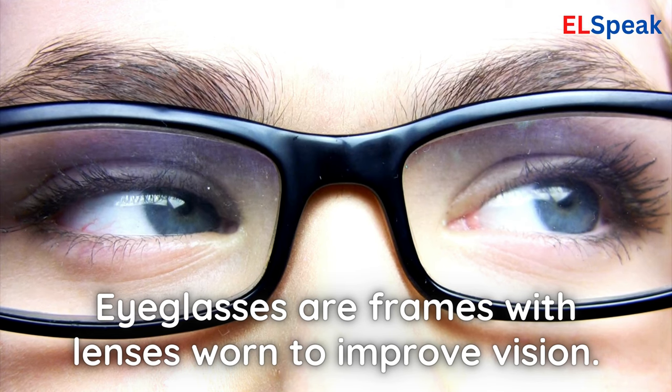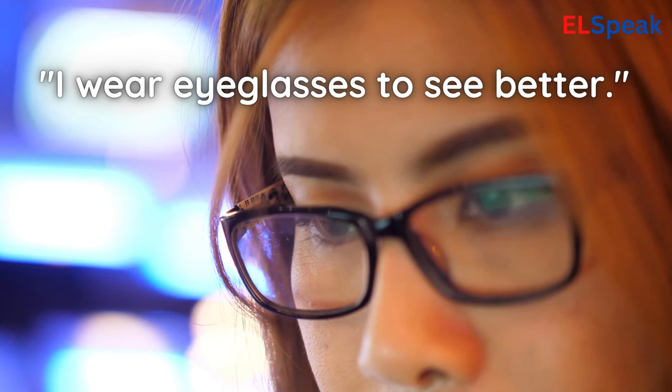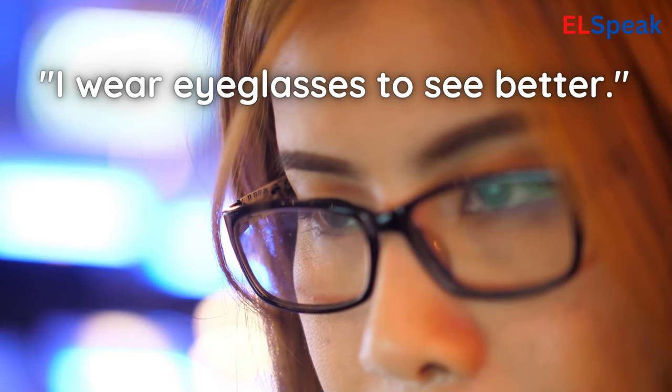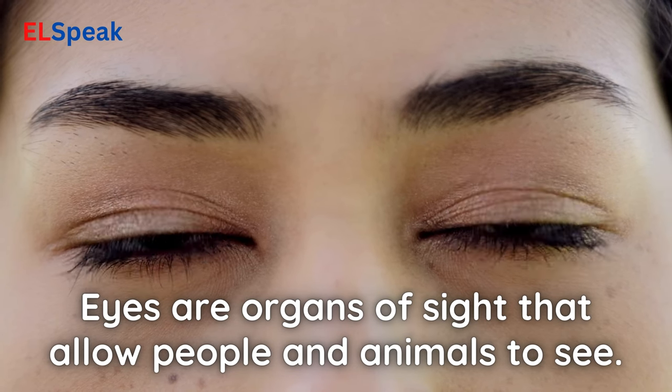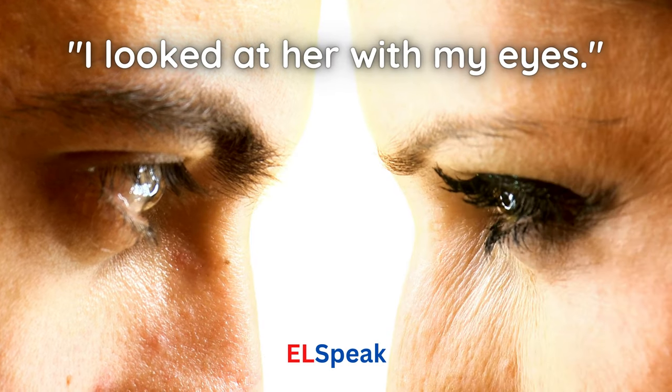Eyeglasses. Eyeglasses are frames with lenses worn to improve vision. I wear eyeglasses to see better. Eyes. Eyes are organs of sight that allow people and animals to see. I looked at her with my eyes.